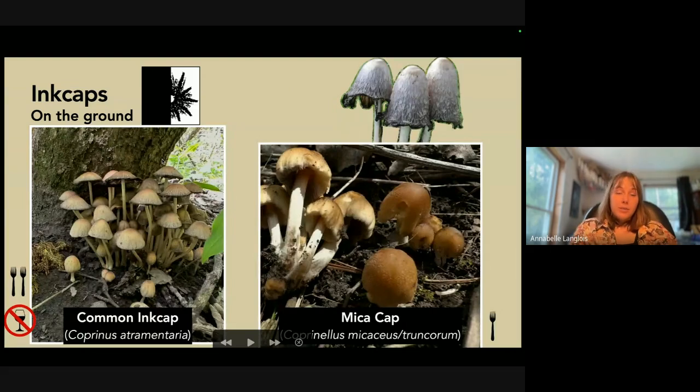Then we have ink caps. Ink caps liquefy and turn into ink as they grow older, as they mature. They are usually edible when young because they don't last very long and they're going to quickly turn into that liquid. But some species you want to avoid alcohol with them.